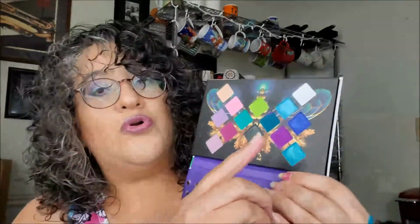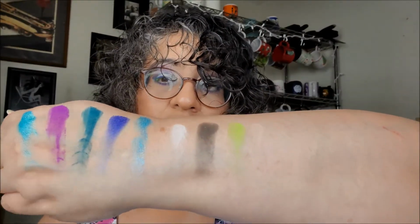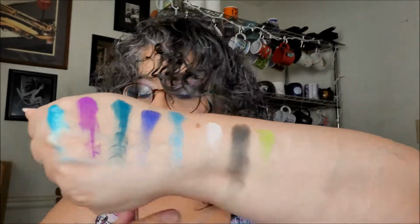Okay, so those shades were this white, these two, and this brown. So that brown is not showing up in the screen at all. They are looking much better on my skin than they are really in the camera, except for this one. Kind of disappointed. It's a black with flecks. Let's try and see if we can build it up a little bit. It's sort of grayish, so that's a little disappointing right there.